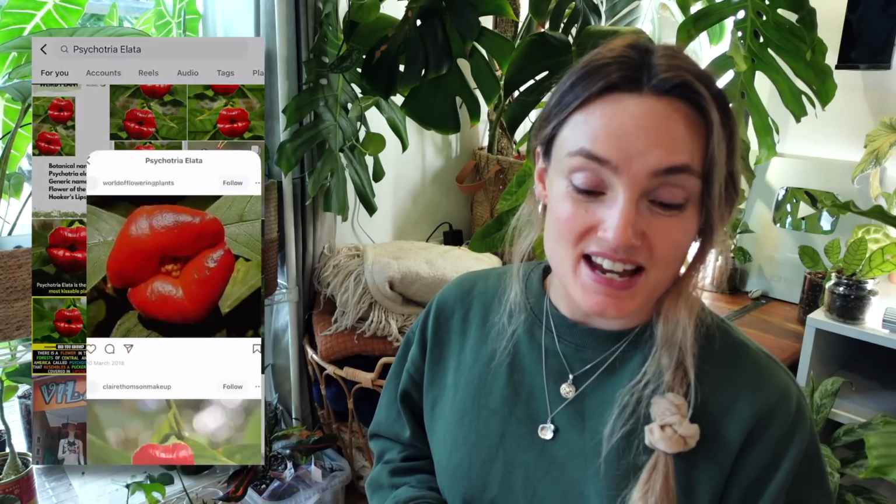But it is a really cool plant. It's a really awesome plant. And it's also, interestingly enough, used in homeopathy and folk medicine for earaches, coughs and skin irritation, which I thought was very interesting. And people are now trying to reintroduce it to its natural habitat.